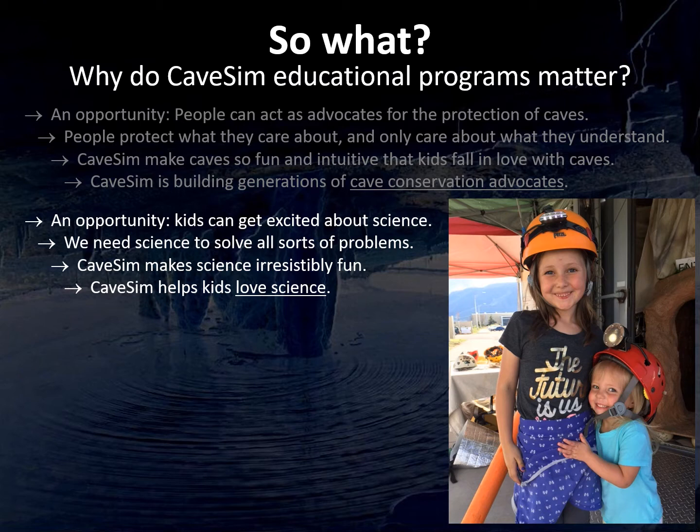Another problem that we're trying to solve is a distrust of science, and we know that we need science to solve all sorts of problems in everyday life, in medicine, in environmental conservation, and science is something that if it's made fun, then people are not as intimidated by it. And since CaveSim makes science irresistibly fun, we are using it to build a generation of scientists.